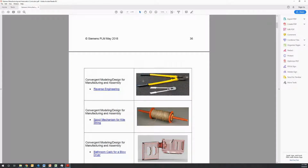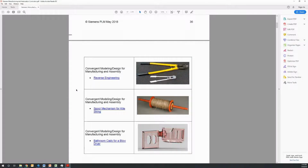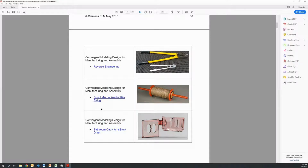So there's a reverse engineering project, and here's a set of bolt cutters that students had measured up and designed and built. If you take a close look at it, you can tell that they came really close, but it wasn't perfect because it was students on their first piece. A winder for kite string, and this was one that was designed back in the 1900s or so. So it's quite an ancient design, but they can come up with it. And the last one was basically a blow dryer caddy, so you can hang your blow dryer up near where you plug it in.